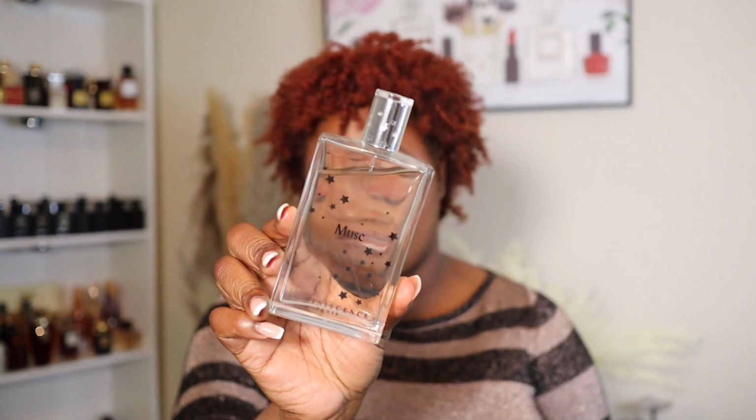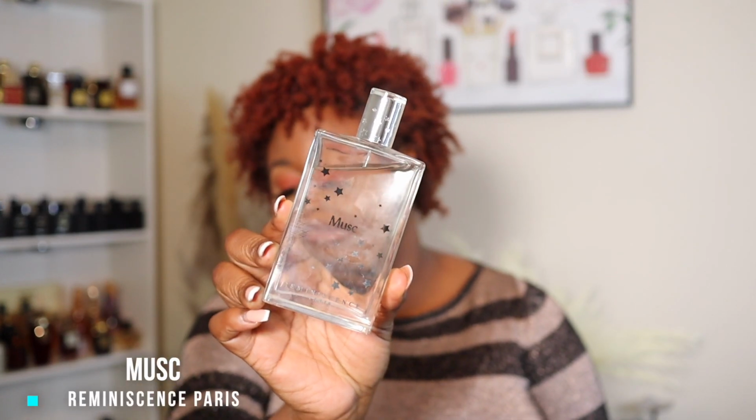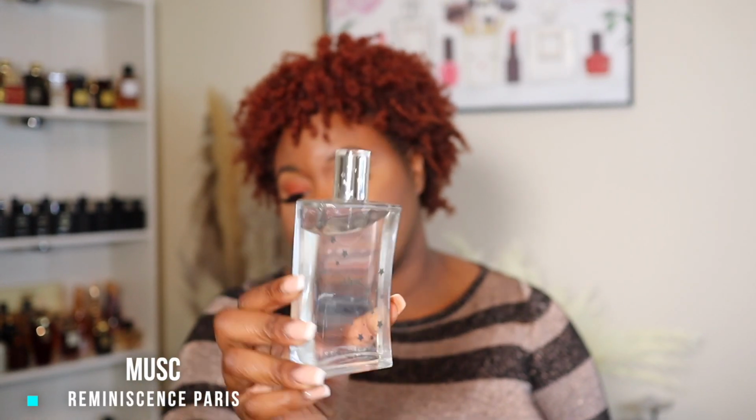That is one to wear. The next one is one that I love, and it's an almondy, powdery fragrance from the house of Ramanat's Paris, and this one is called Musk. Now this is a nicer-end musk fragrance.